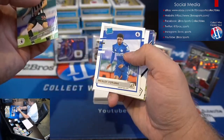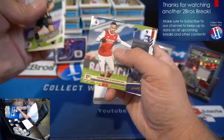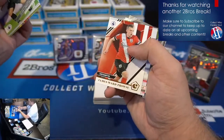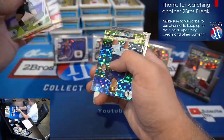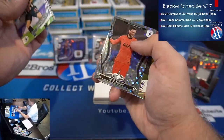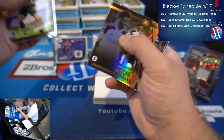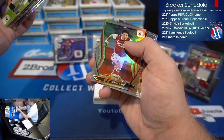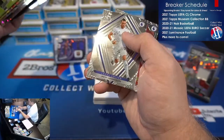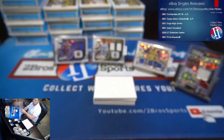Sean Longstaff, Wesley Fofana, rated rookie, Ziyech, Aubameyang, Tanganga, James Ward-Prowse, Ndombele, Lucas Digne, Hugo Lloris, Ben Mee, Ola Aina, Hector Bellerin, Marcus Rashford, Jack Harrison, and Diogo Jota. Liverpool Panini Prism.